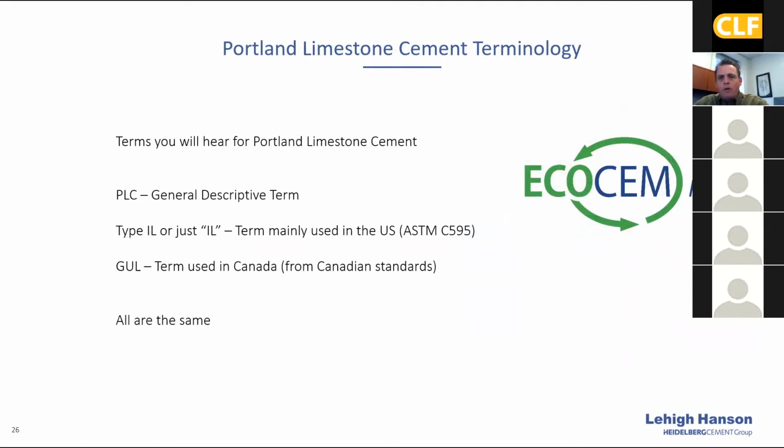We have gone over what Portland limestone cement is and some of the specifications, but I wanted to make sure that we are clear on the different names that are used for Portland limestone cement. EcoSam PLC is Lehigh Hanson's brand for Portland limestone cement. PLC is the general descriptive term for Portland limestone cement, and in the United States, ASTM C595 cements are known as type 1L, or sometimes you will hear just 1L.